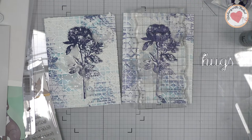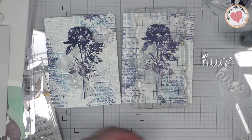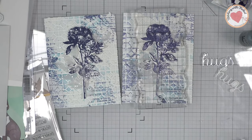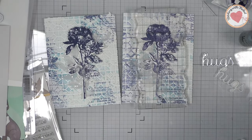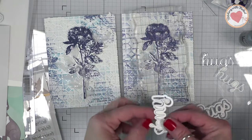Tiffany loves snowmen and snowflakes too. Tiffany, see, I knew you were my person. I knew it. Yeah, I'm a sucker. And I always think I need more. I probably could make snowman and snowflake cards only for the next 5 years. That's crazy.